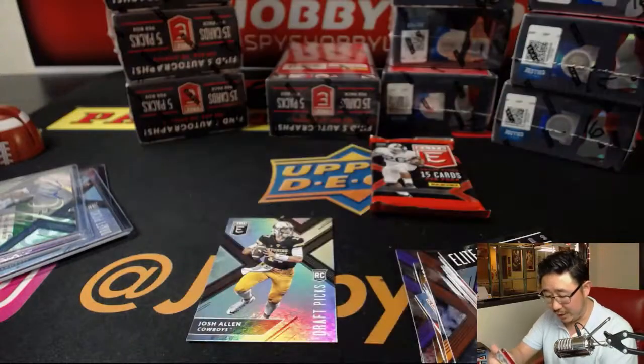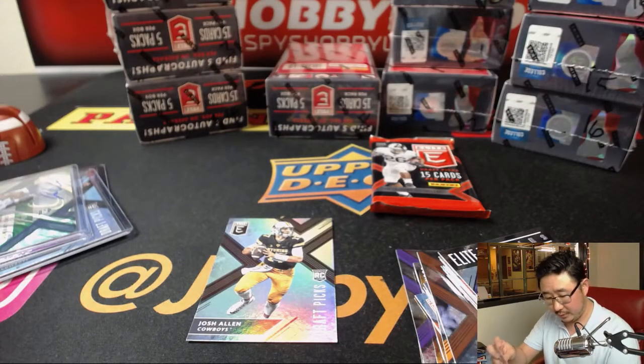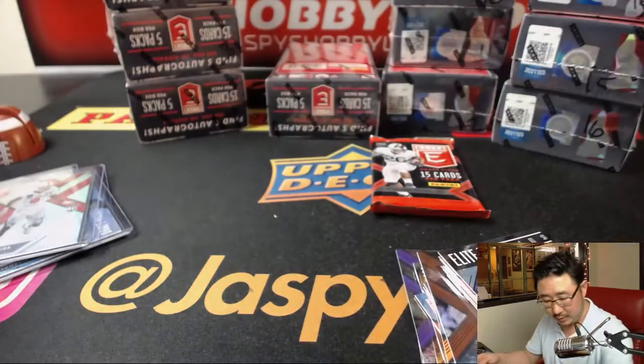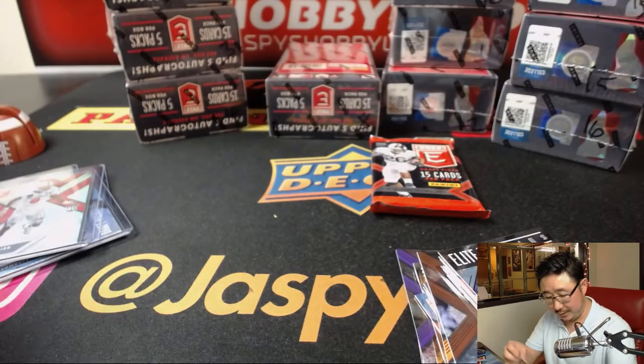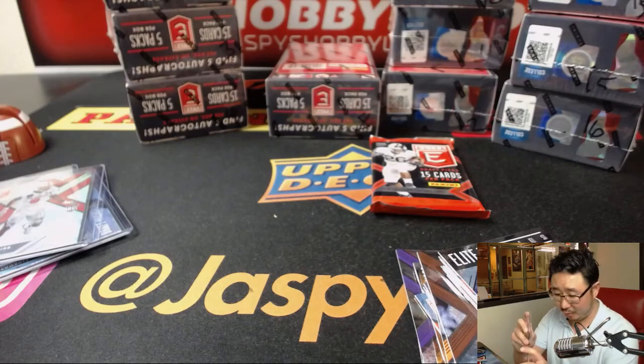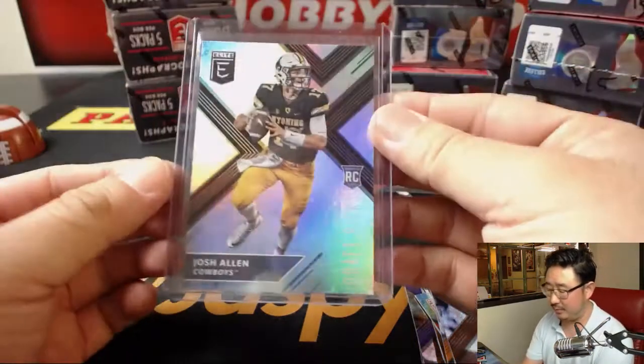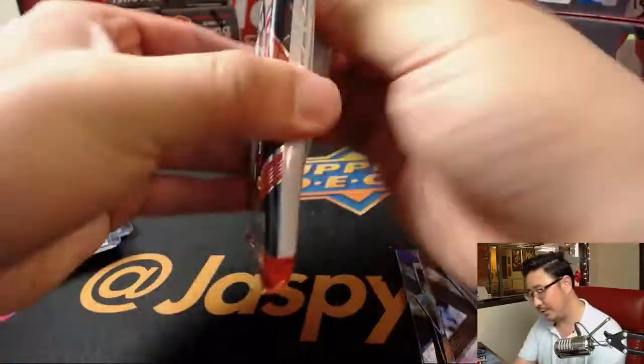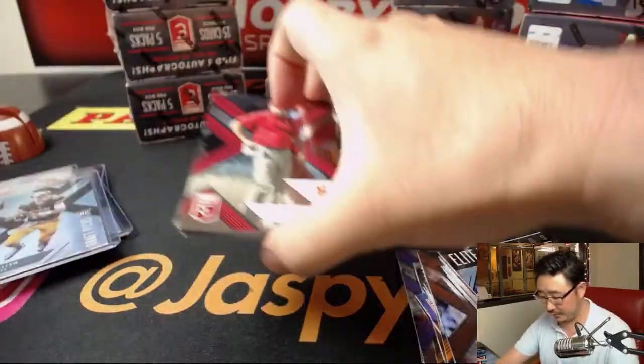All right, we've got the other Chubb here too. People say he could be a pretty big deal. And Josh Allen being heavily considered by the Browns, allegedly, with their first pick. Smoke, mirrors, perhaps, don't know. We'll see. Last pack, good luck.